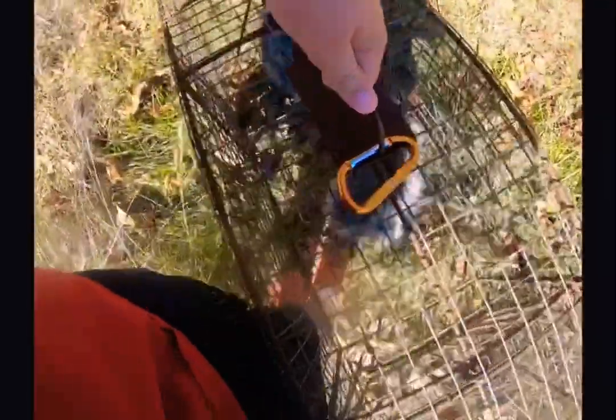So excited, I forgot to mention. This is the fish on dip bait. I mean, the trap on dip bait.